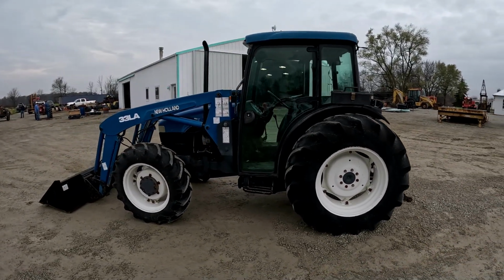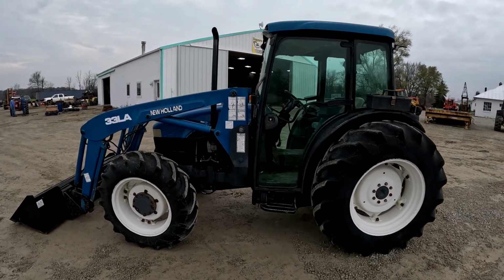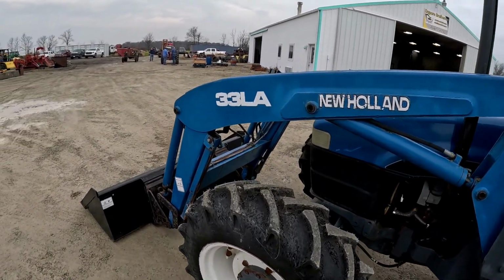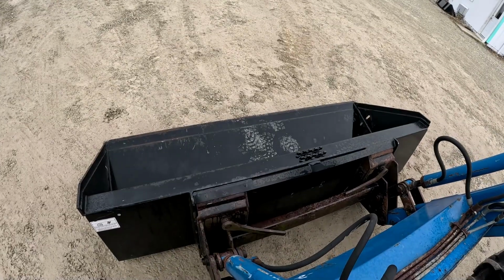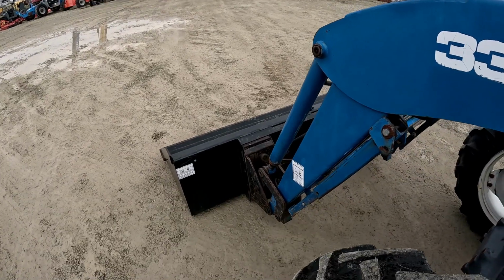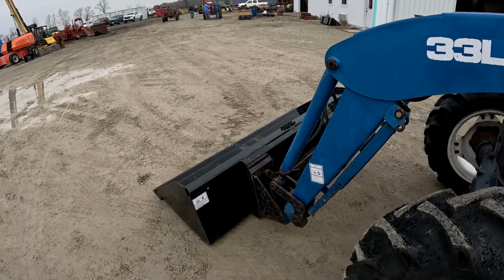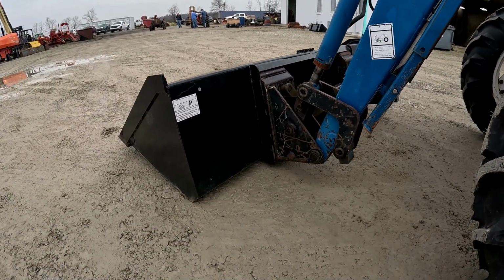All right, like I said, this one's a 1999 New Holland TN65S cab heat air, four-wheel drive. It's got the 33LA front loader with the skid steer mount quick attach. Does have super steer, 8-speed hydraulic shuttle shift, 2 rear remotes. Those are currently plugged in and running the loader. New front tires, 4,162 hours. So here in a little bit, we'll fire it up.